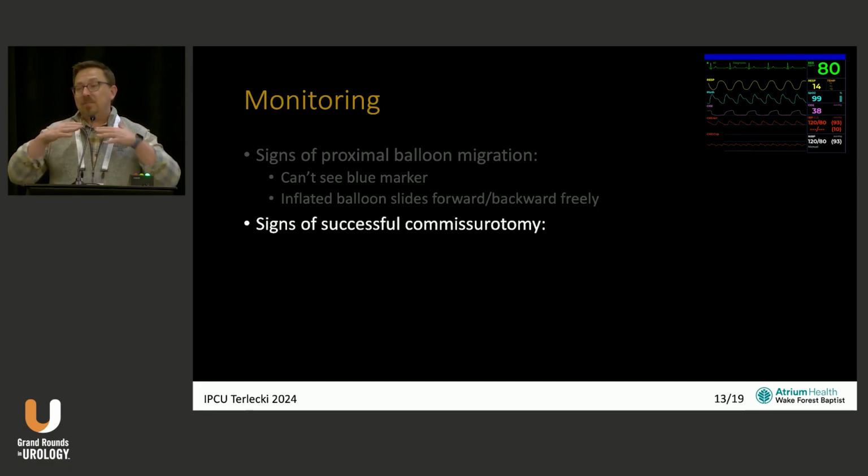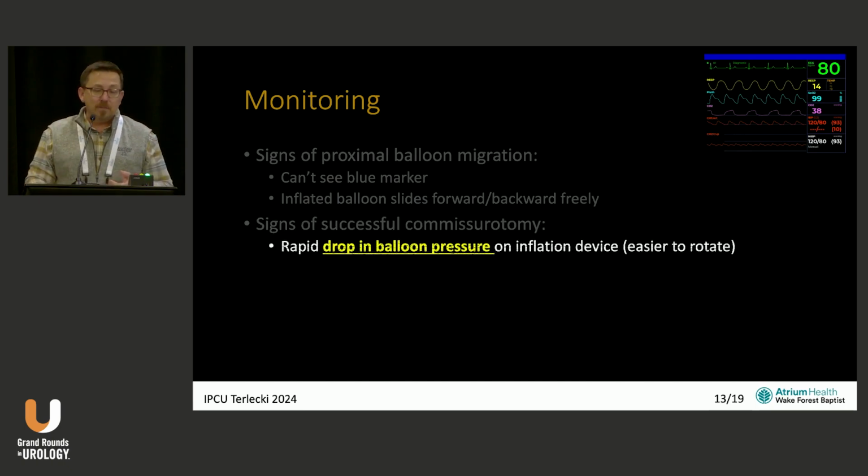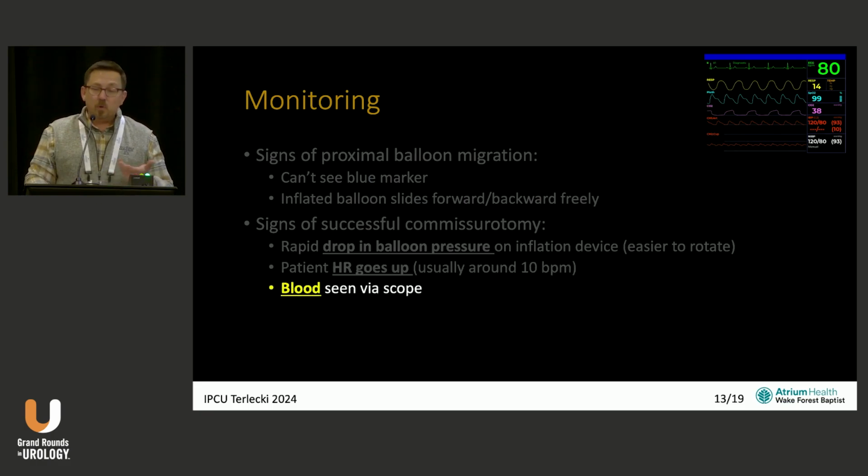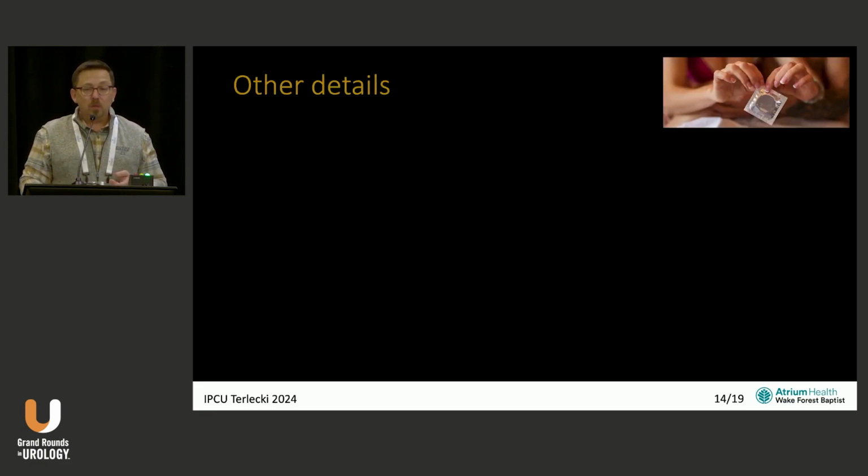Now, there are signs of a successful separation of that anterior commissure: a rapid drop in balloon pressure. It's now easier to rotate, and you might see the heart rate go up for the patient, usually around 10 beats per minute. And of course, blood can be seen if you still have the scope looking.